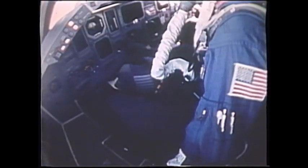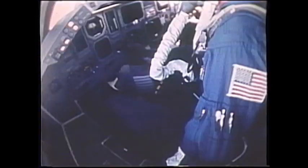Now the 747 is near the altitude required for the pushover maneuver. The crew of the orbiter Enterprise is completing its pre-flight checklist. Due to buffeting, the ship vibrates, causing the astronauts' voices to shake.